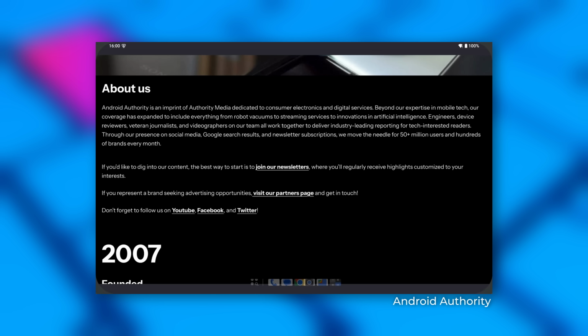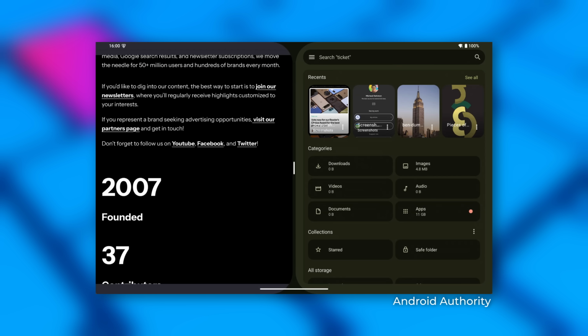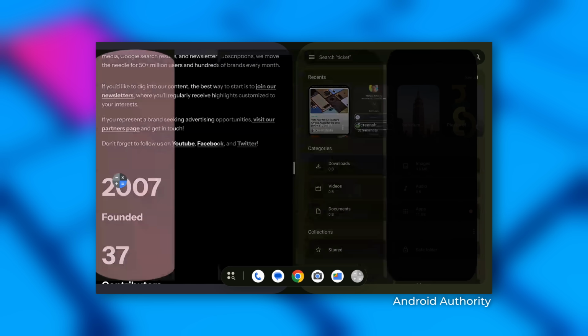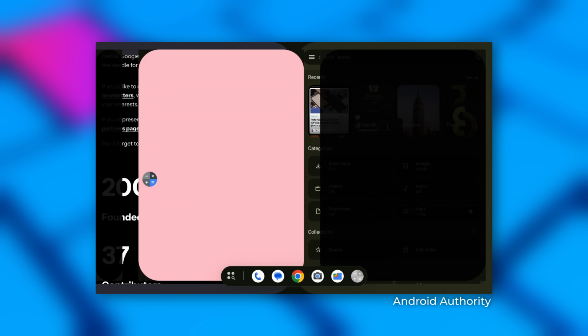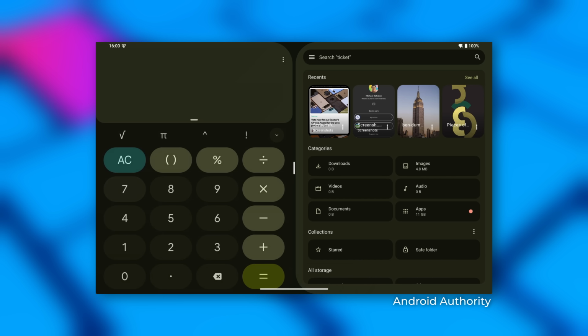Number 3 is another update for tablets and foldable phones. We hear this almost every year. Apparently Android 16 is better optimized for large or unorthodox screens. You know, the ones that come with foldable phones or tablets of different sizes and aspect ratios. Supposedly, apps will be more flexible and better at adjusting themselves on the fly, which will also improve split screen mode.